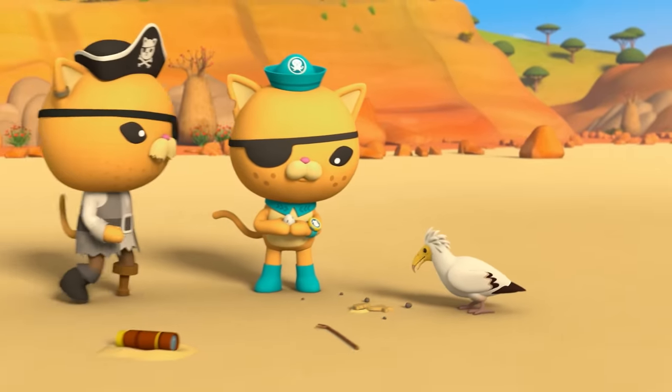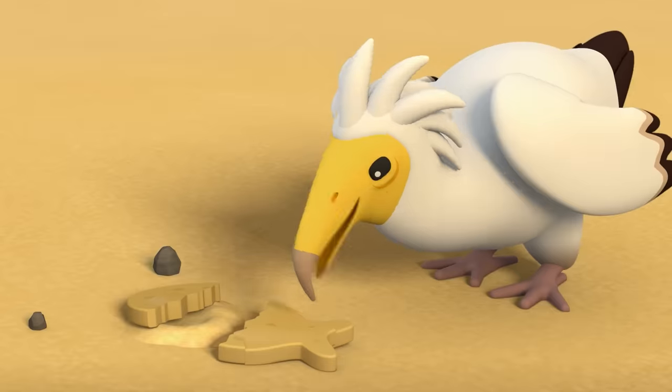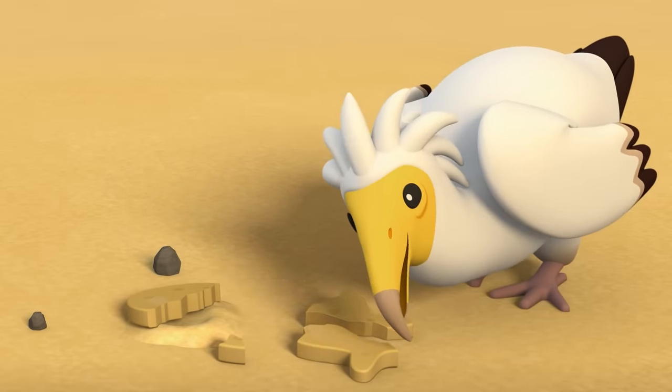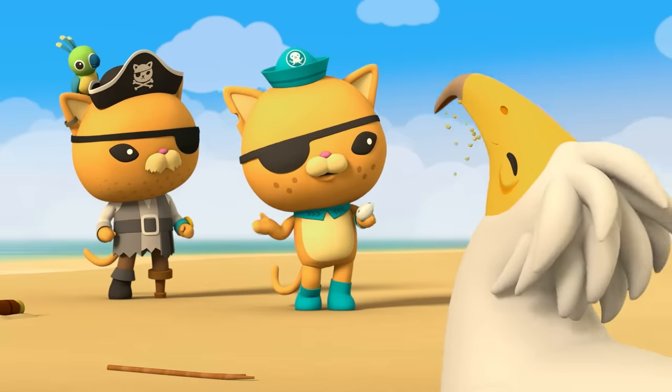See, all it takes is the right tool. Wait, that's not my egg. Mmm, but it sure is tasty. Plenty more where that came from.